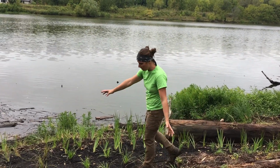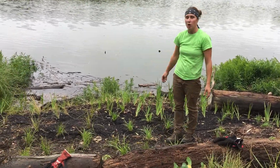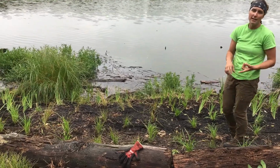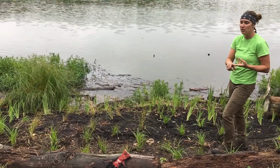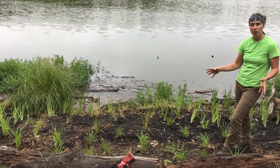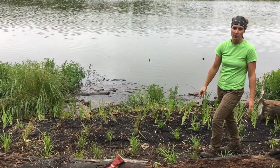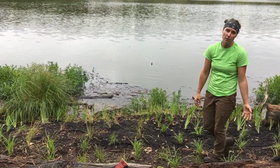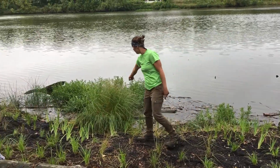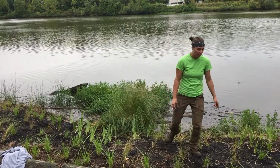So most of what you see here, kind of at the top part of the slope, are sedges, water-loving, moisture-loving sedges. 3 different kinds: lake bank sedge, frank sedge, and fox sedge. These will be great at controlling erosion. As you can see, it slopes down to the river, so those root systems will hold that soil in place and do the job, and they'll also look really pretty and bushy, similar to this one that's fully established. So that will be the most consistent look here.